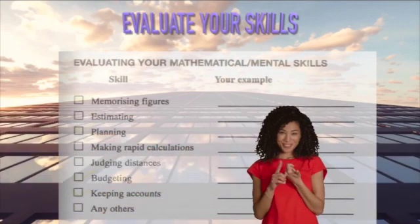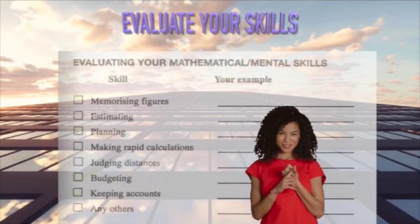Evaluate your skills. Evaluating your mathematical mental skills. Memorizing figures. Estimating. Planning. Making rapid calculations. Judging distances. Budgeting. Keeping accounts. Any others. For each skill you have to give an example.